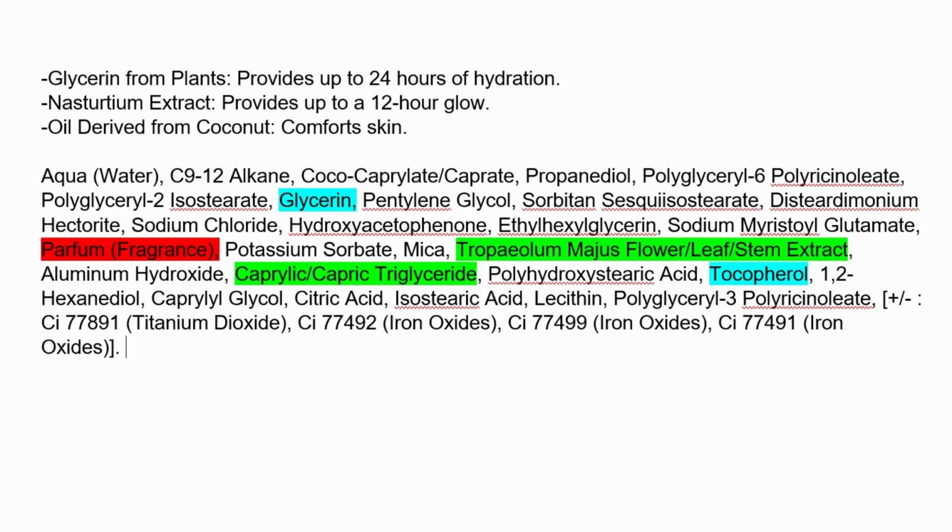Then also we have this flower extract, which there are studies that show that this flower extract actually helps the skin to fight free radical damage. And I've highlighted the floral extract and the coconut oil with a green color, and also there is fragrance.